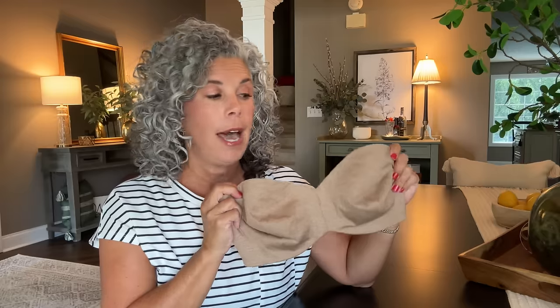On a whim, I saw somebody on Instagram wearing one of these bras. I thought, you know what? It's cheap. I'm gonna buy it. If I love it, great. If I don't, I'll send it back. And I love it. I have worn the heck out of this strapless bra.